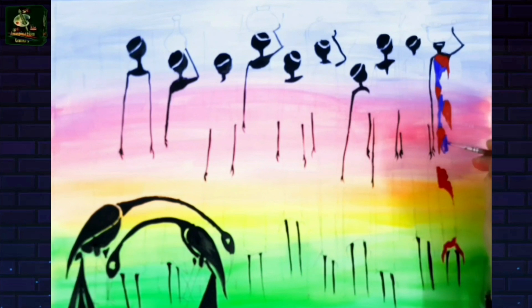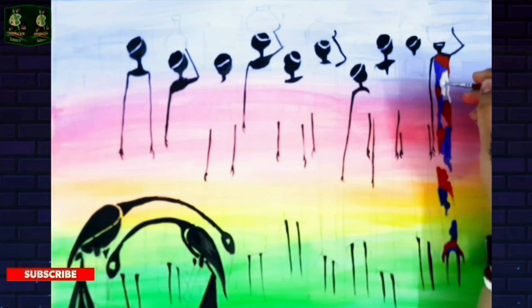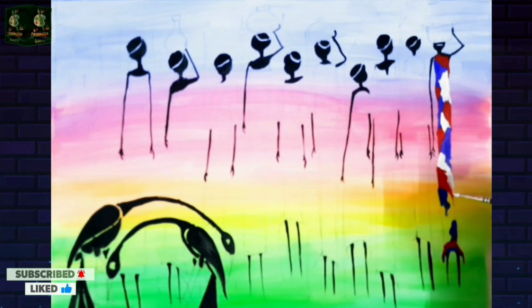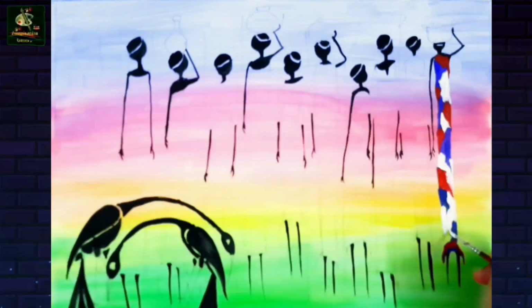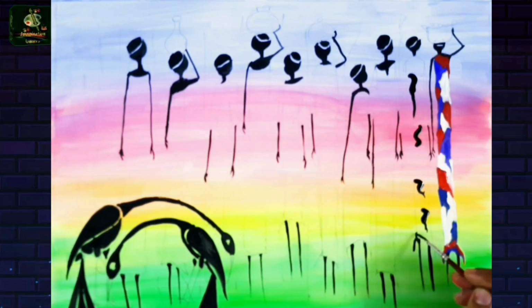TingaTinga art's fusion of vibrant colors, captivating storytelling, and cultural significance makes it an exceptional and unforgettable art form that continues to inspire and enchant people worldwide. This art is known for its striking, bold use of colors. Artists often employ a wide array of vivid hues, reflecting the vibrancy and richness of African culture and nature.